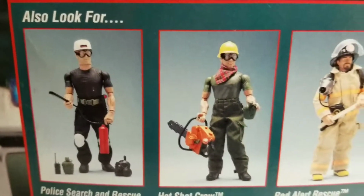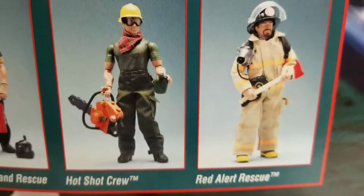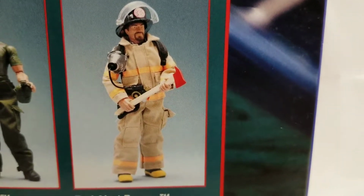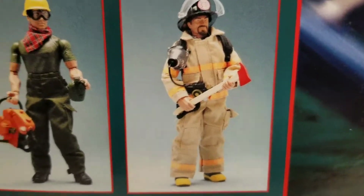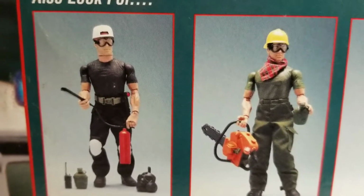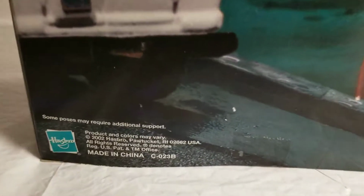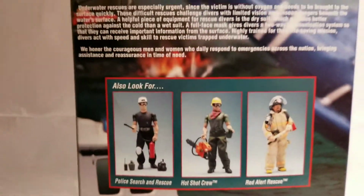Here's some ones that you can also look for. Get the police search and rescue, hot shot crew, red alert rescue. The red alert rescue is the one we picked up on the same day that we picked up the deep water rescue. And I believe we have these two guys as well in a collection. I would really have to go. At this point, these guys are probably in the archives. Let's get you a year here. Yeah, 2002. Just phenomenal.